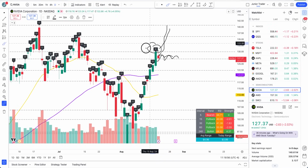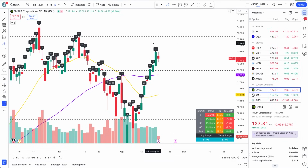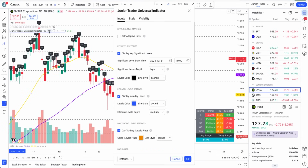But hey, don't ignore this short volume. This is a very high, huge short volume percent interest, 36. I have never seen such high short volume on Nvidia ever before. Keep this in mind.